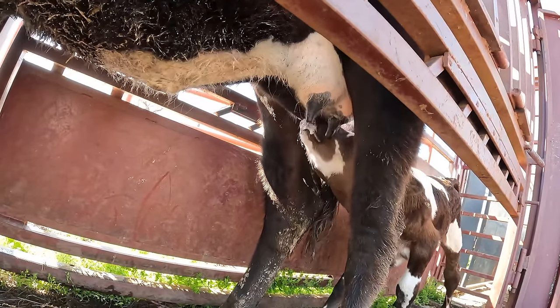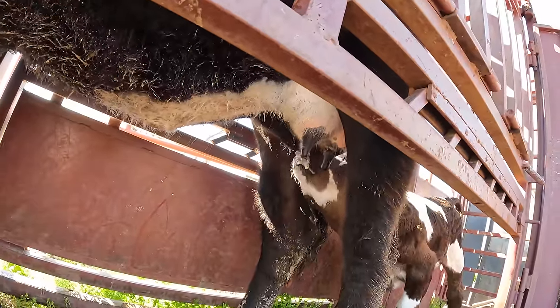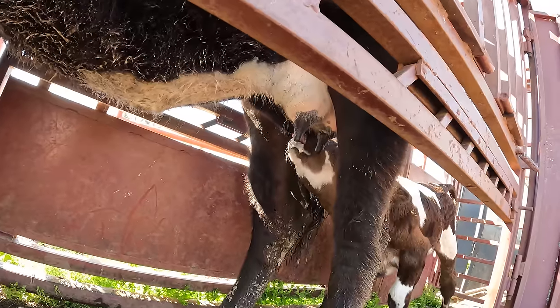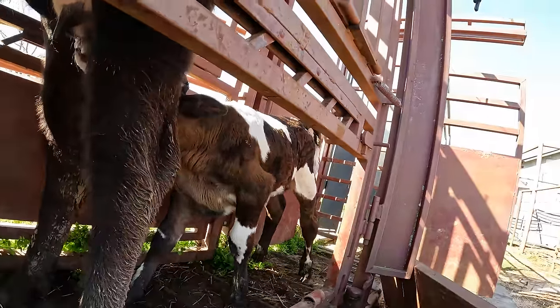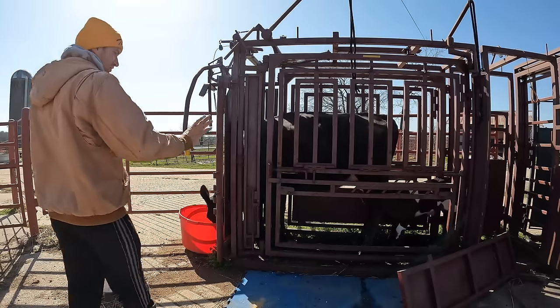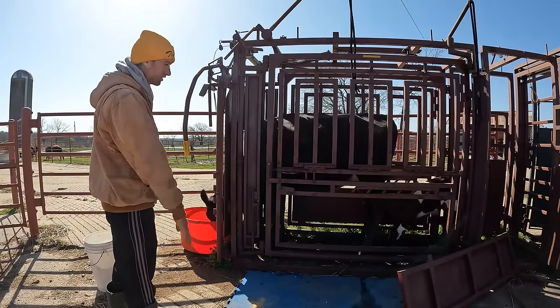He sucked 3 out of the 4. I'm hoping he'll suck a little bit out of this front one here before he quits. I mean, he's getting a lot of milk. You can already tell his stomach's already swelling up a bit. Okay guys, he's sucked all 4. She's pretty much out of milk, and he has had plenty.